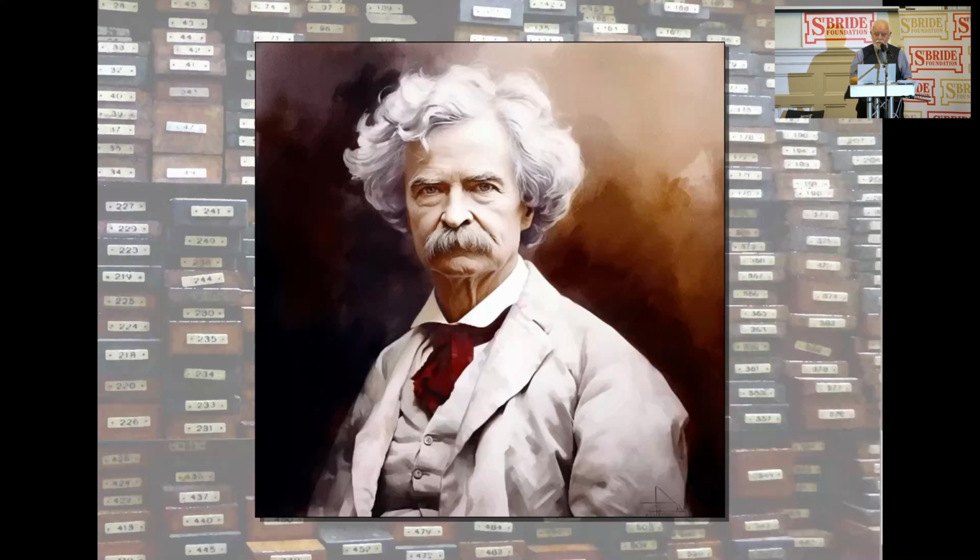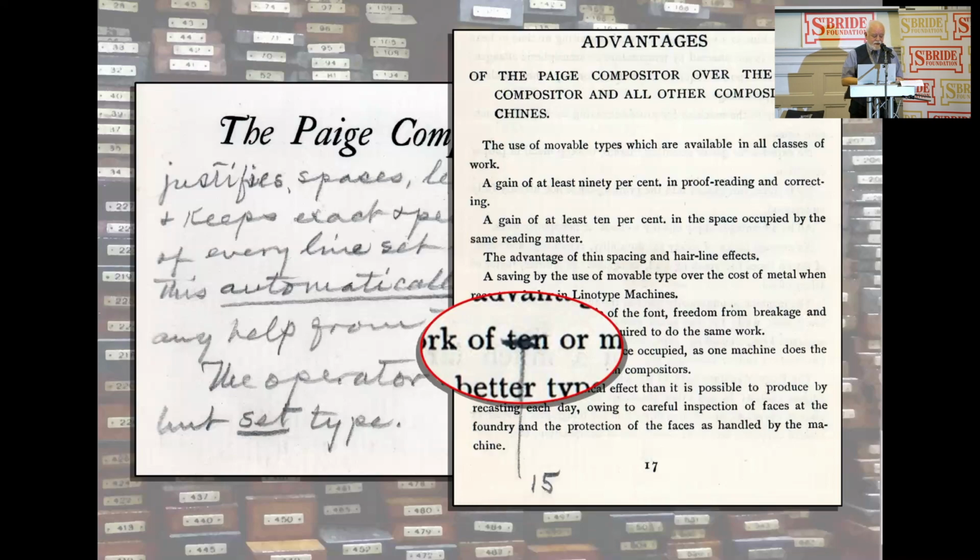The Page machine was a money pit, clunky, temperamental, relying constantly upon mechanical adjustment. The machine could only cope with a single type size and could not use standard printing types, only those that had been specially cast for the device. Clemens annotated his copy of the book, underlining various features of the machine. On page 17, he has changed the text to say that the Page machine does the work of 15 compositors rather than the 10 which appeared in the original.